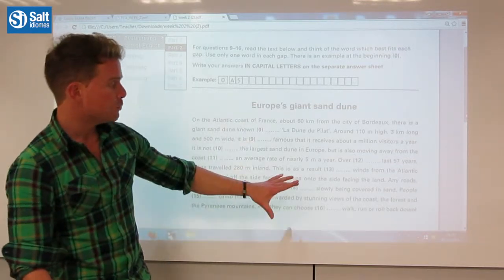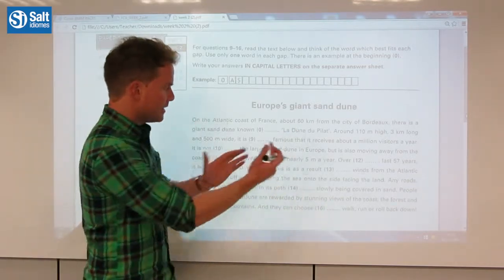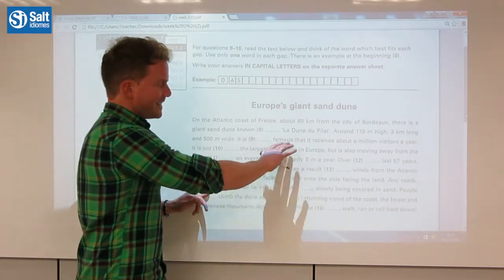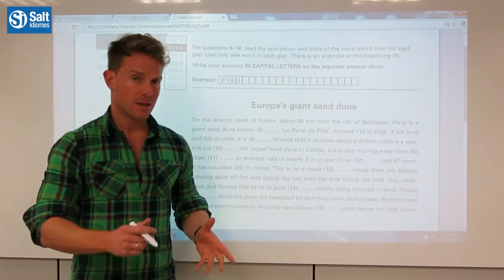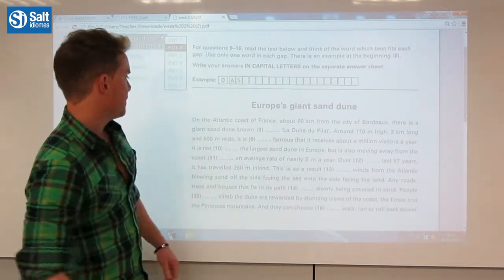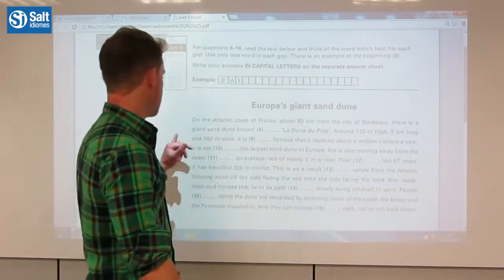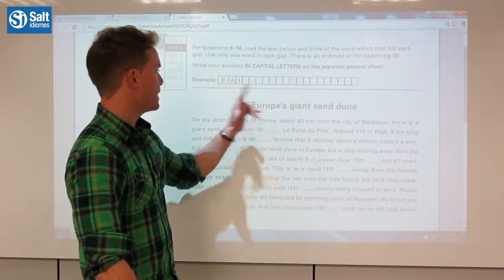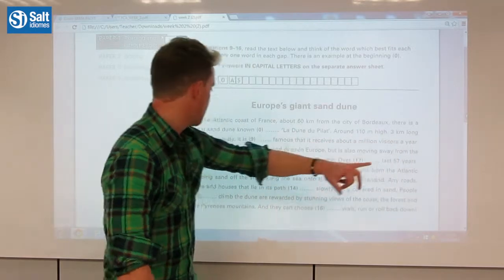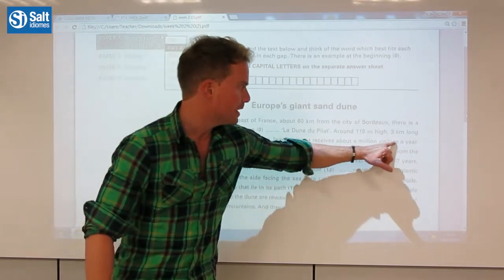So, very important, once you've read it and you've got a very good understanding of the text, then analyze the sentences. It's very important to look at the words that come before and after to really get the correct word. So, have a read of all of this, and let's take the first one, for example, number 9. On the Atlantic coast of France, about 60 kilometers from the city of Bordeaux, there is a giant sand dune known as, a very typical collocation, known as La Dune de Pilat, around 110 meters high, 3 kilometers long and 500 meters wide. It is famous that it receives about 1 million visitors a year.